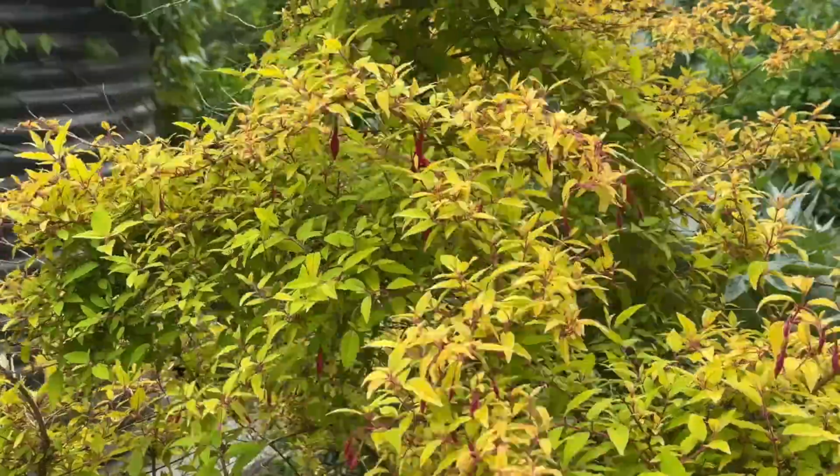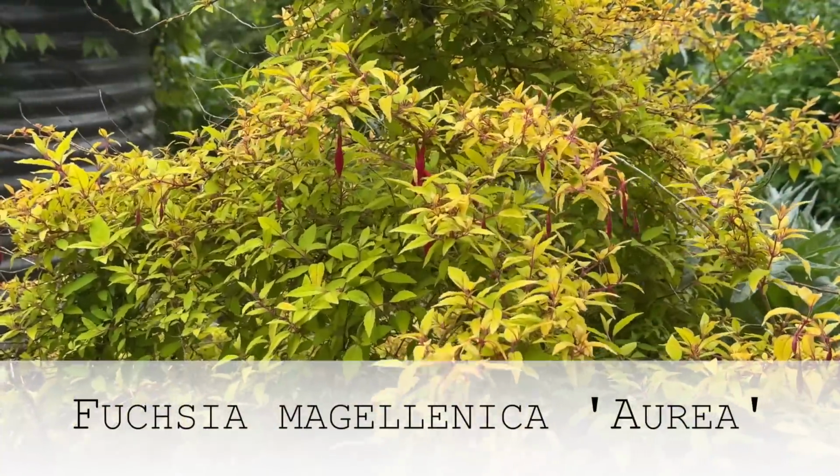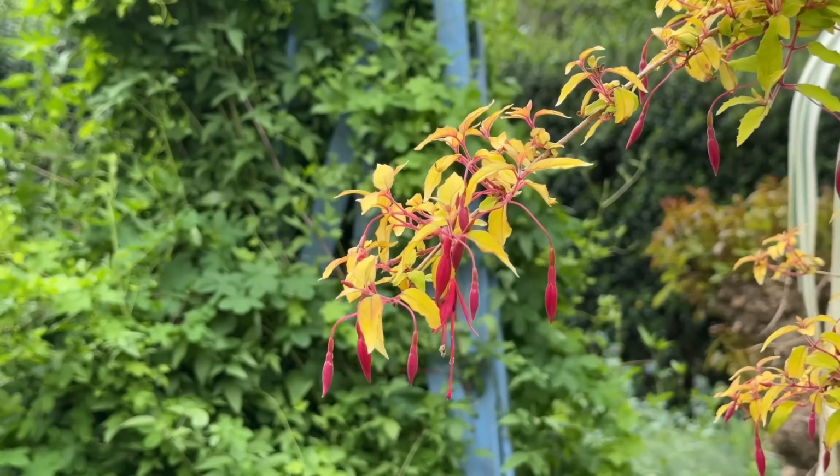Ha-ha! More fuchsias in your cold, cold heart. Yeah, well, that one is the golden leaf form of Fuchsia magellanica. So when we get up there, we'll see the little tiny red flowers in amongst it. But the gold foliage is a great contrast to the silver of the cardoons in front.